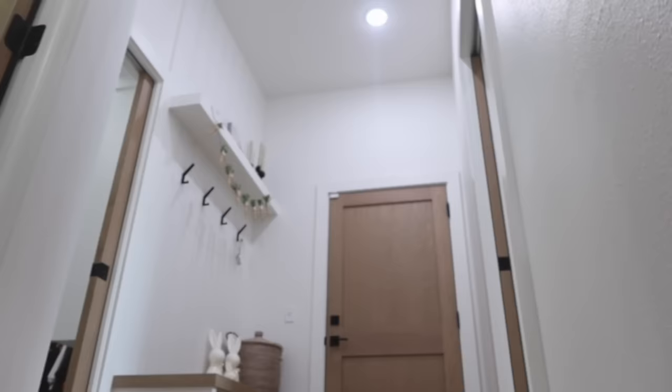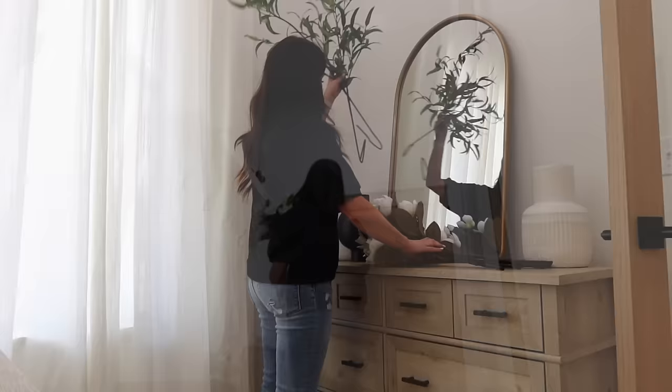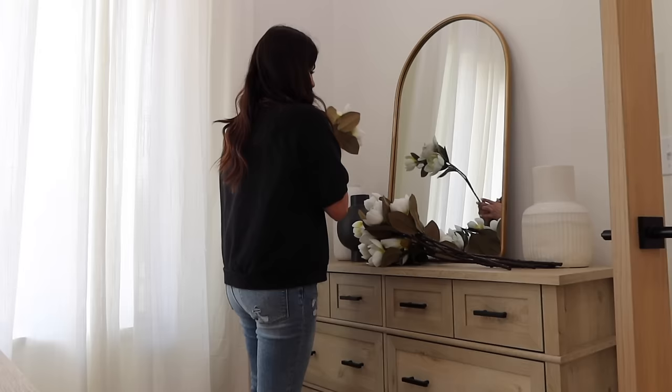So I thought this would be perfect right here in our mudroom area, but when I put it up, the flowers are prettier looking down at it and not looking up at it. Does that make sense? All I could see was leaves, so I was like, okay, that's not it. I knew I had this greenery in my office, which is still very springy. It really didn't go with my winter theme, but I never switched it out.